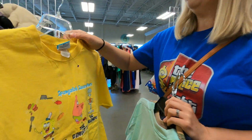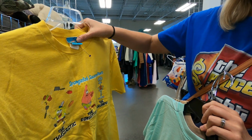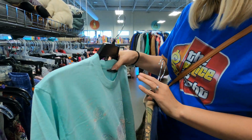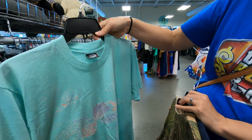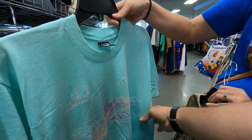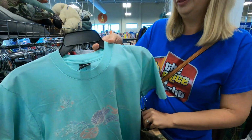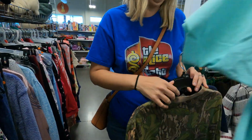All right, this is a 2002 SpongeBob. That's just cool. I mean, that's a no-brainer. $1.50. I mean, somebody's gonna buy that. We've got one of the Screen Stars Best, made in USA. Kind of a nautical theme. What does it say? Fort Lauderdale. We might buy that. We'll get it for $1.50.